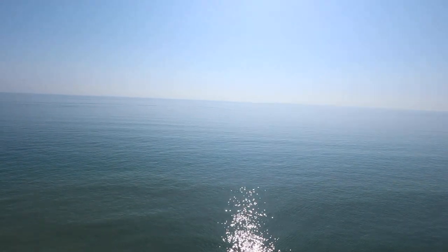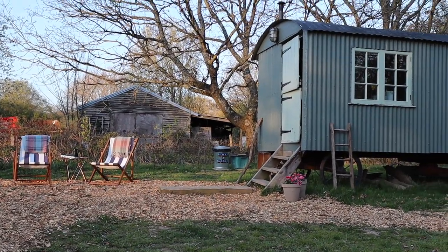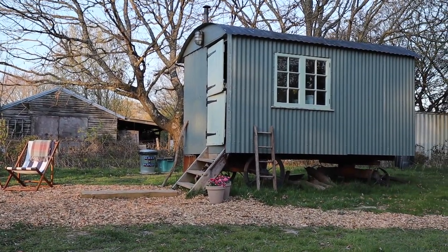But we've had such a fantastic long weekend in Rye, haven't we? We've really enjoyed it. We have, from staying in our tiny but gorgeous shepherd's hut to wandering those lovely streets of Rye and seeing everything in the local area. We've had a fantastic time. So if you're looking for something to see and do in the local area, we really recommend it. It's been great.